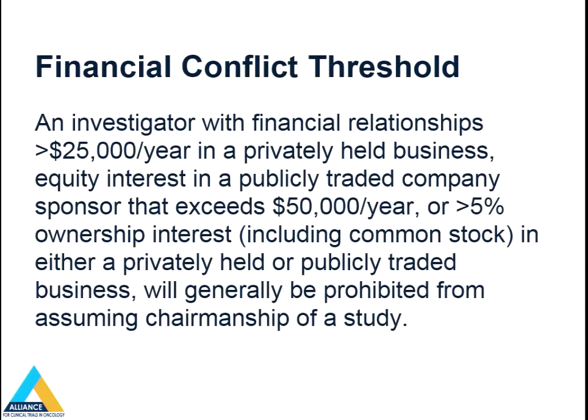If you have a financial relationship that is more than $25,000 per year in a privately held business, or equity interest in a publicly traded company that exceeds $50,000 per year, or a 5% ownership interest, including common stock, in a privately held company or a publicly traded business, we will prohibit you from performing the study chairship of a study.